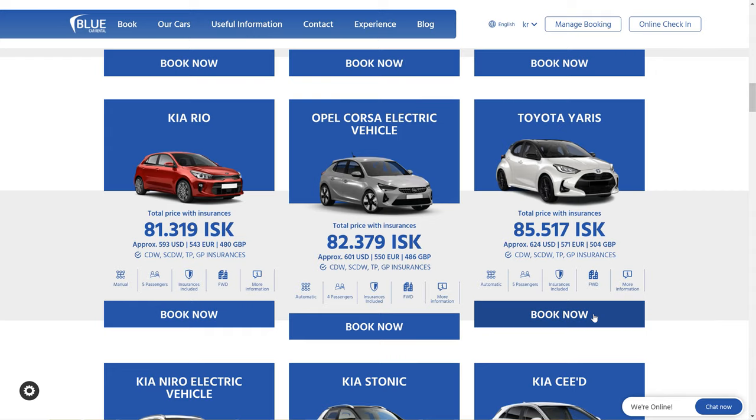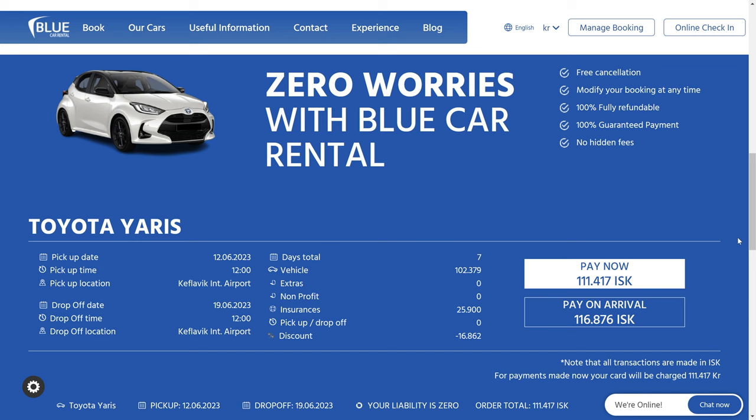Another common question is whether Blue Car Rental provides coupon codes or discounts. As for the discounts, the answer is yes. If you book a multi-day trip, Blue Car Rental can provide anywhere from 5 to over a 15% discount. The company applies this multi-day discount automatically during your checkout.